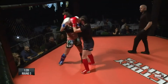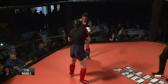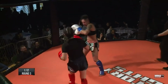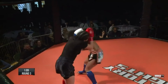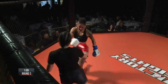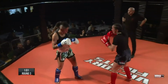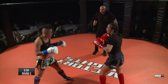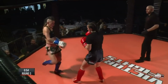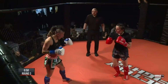Can see they're digging deep. All the gas in the tank being left in the cage. I said in between rounds, we're going to see who wants it more, but both of them seem to want it just as much as each other. Both breathing, both throwing. Beautiful kick from Tanith. Just when you think it's slowing down, they throw something a little special. Beautiful uppercut there on the inside.